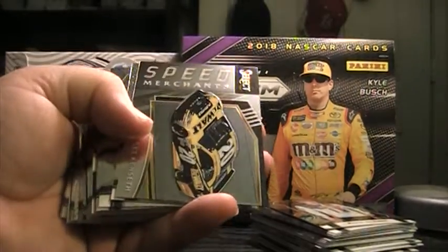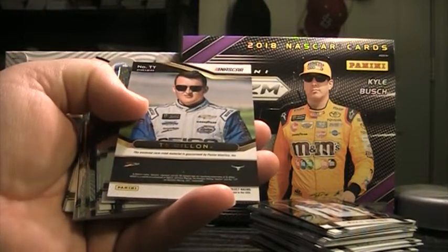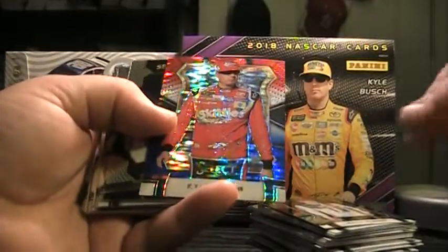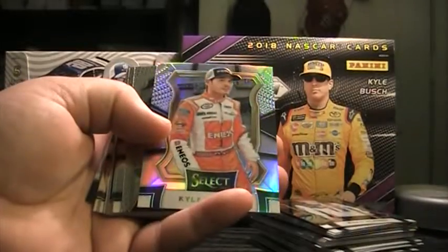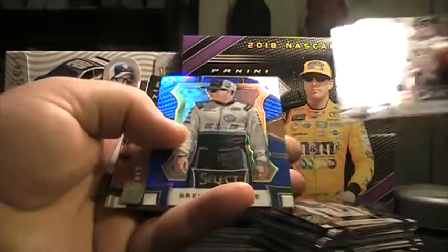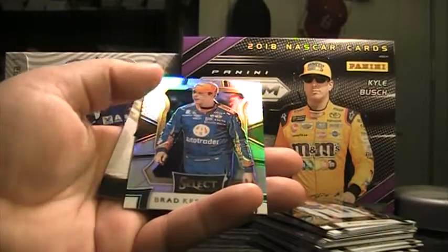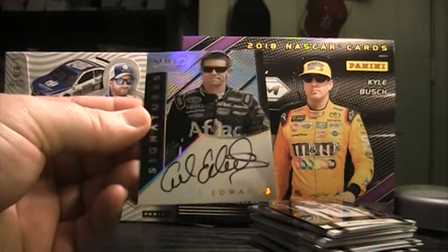Elliott Sadler blue. Matt Kenseth Speed Merchant. Chase Elliott silver. Ty Dillon hit. Select swatch fire suit for Ty Dillon. Kyle Busch, $2.99. It's number 212. Greg Biffle. Kyle Larson silver. AJ Allmendinger UCP. Brennan Poole blue to $1.99. Larson Speed Merchant. 3 base. Brad Keselowski silver. And Carl Edwards is going to be the second autograph.